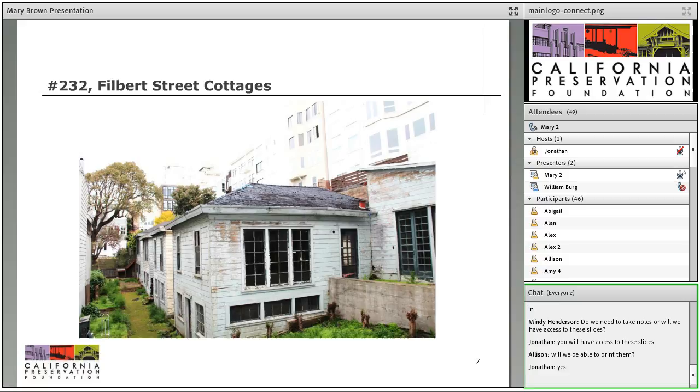There are many good examples of smaller scale landmark buildings. This is the Filbert Street Cottages, which was associated with an important artist who worked at the nearby Art Institute. Many of her artist friends and students also resided in these cottages, which were built in 1907 and have a strong association with the artistic tradition in San Francisco.